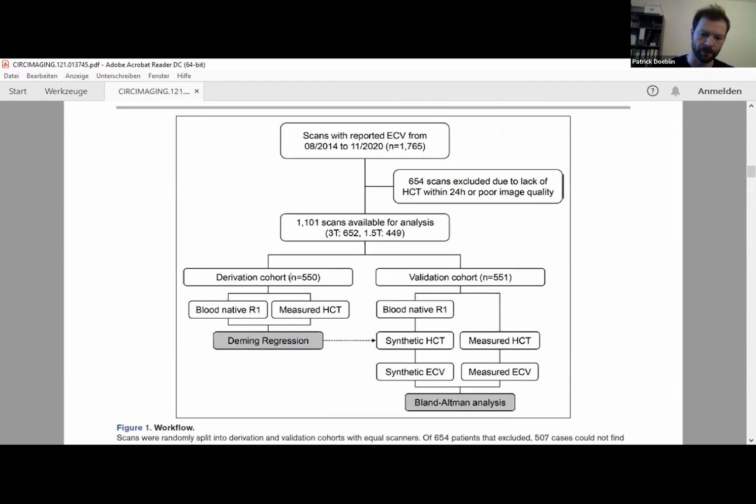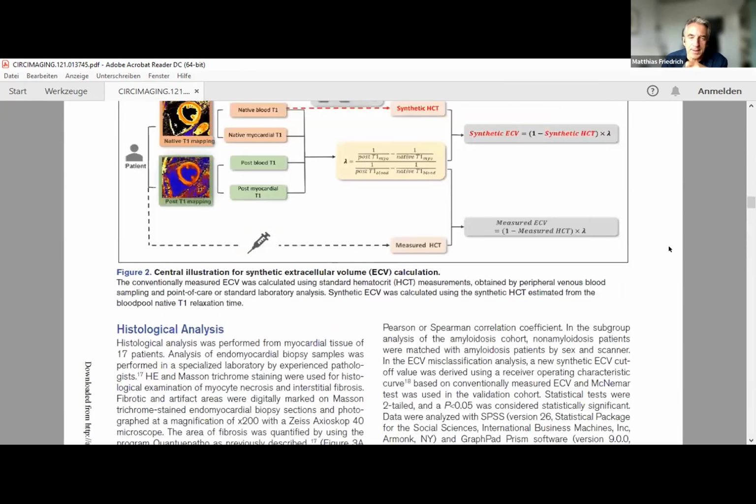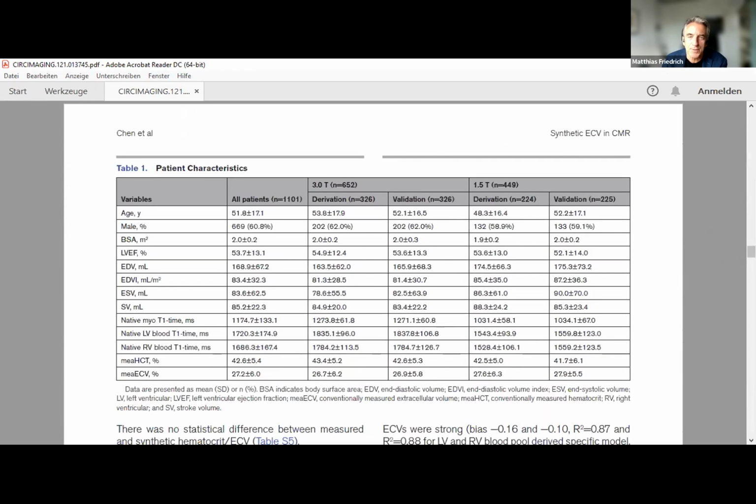550 were part of the derivation and 551 were part of the validation. So this is for everybody. This is, I think, important, because some studies have been published where basically 80% are derivation and then only 20% are used for validation, and that may skew it a little bit. And the normal distribution, I guess you verified that both samples can be considered equal in terms of the overall expected phenotype.